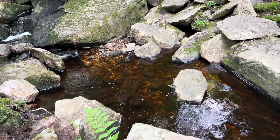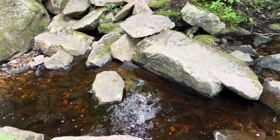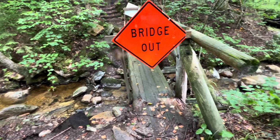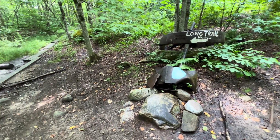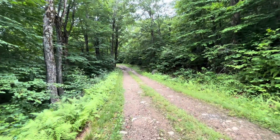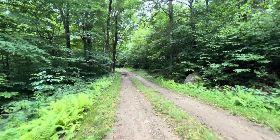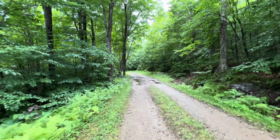Water's tea-colored from the tannins, leaves breaking down, just like making tea. So the bridge is out, but the stream is very crossable. No problem getting across. Long Trail North, also AT North. Doing a road walk, which will last for a bit. It's very nice because I can speed up, walk faster, cover more miles. So it'll make getting the 16 much easier today, and I'll definitely do the 16 today. It's not going to be an issue.